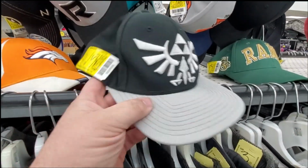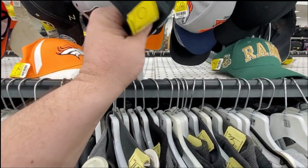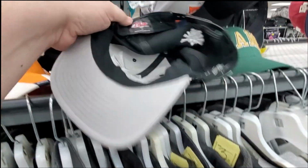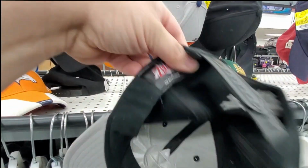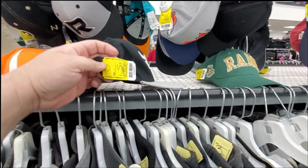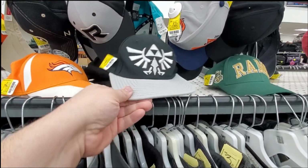The video game nerd in me spotted this Zelda hat right away. It is $5.99 is what they're asking, and in this condition, it's just not worth picking up to flip. Almost bought it for myself, but I ended up passing on it. Maybe it'll be there on half price day.